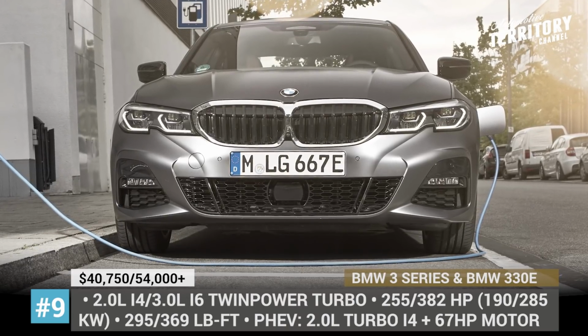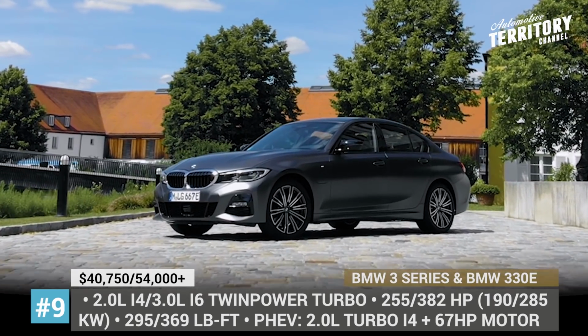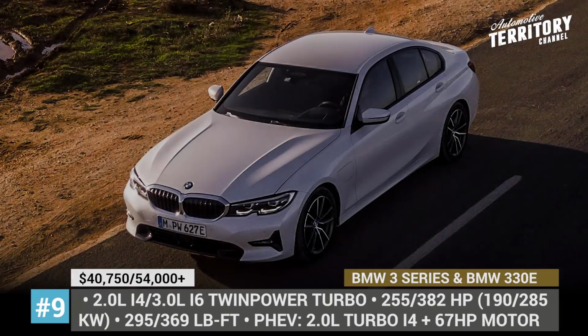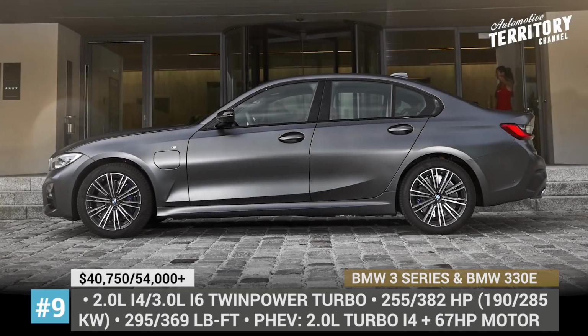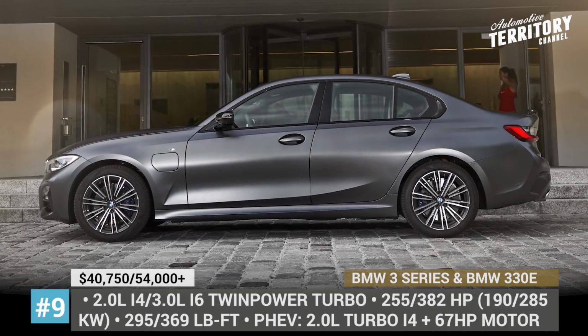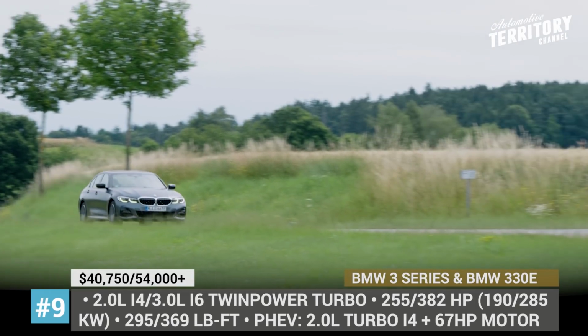BMW 3 Series. The 3 Series compact executive sedan has been with us for 45 years, and in 2020 it is transitioning to the 7th generation. As expected, the visual changes are reflected in the sharper body lines and a bigger kidney grille. Luckily, the nose job on this model was conservative.